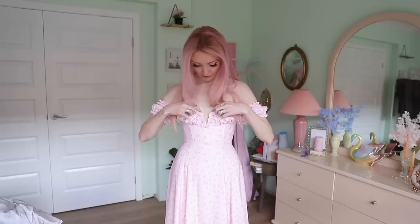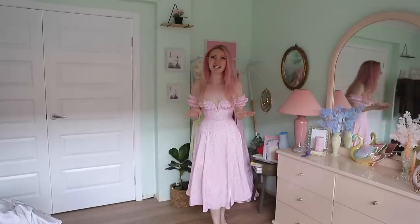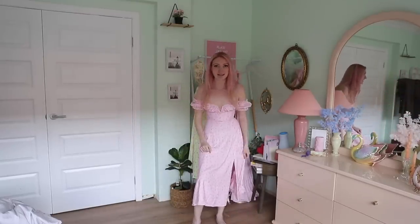It's really cute how it comes down into this little point here. It's very, very sweet. All of this through here also has boning, so you don't have to worry about this falling down. There's boning just there, keeping it up. So again, the attention to detail in these dresses is amazing, and I definitely see why they're the price that they are.